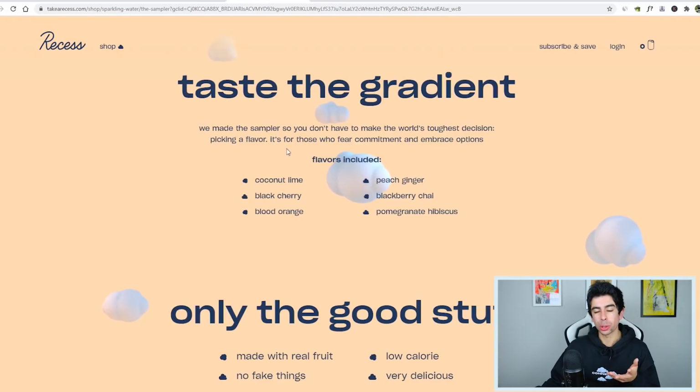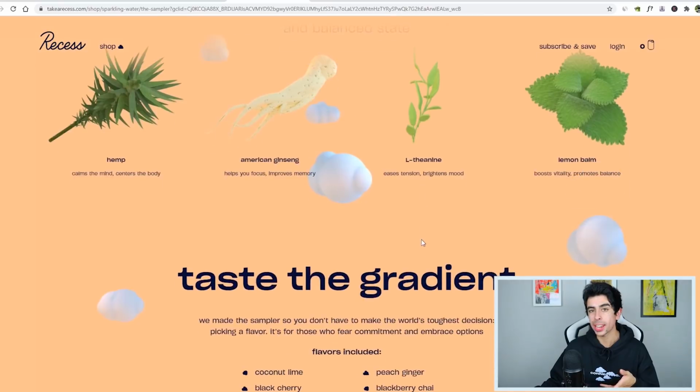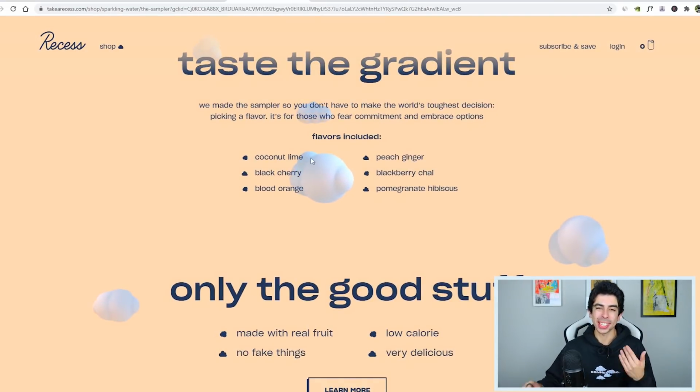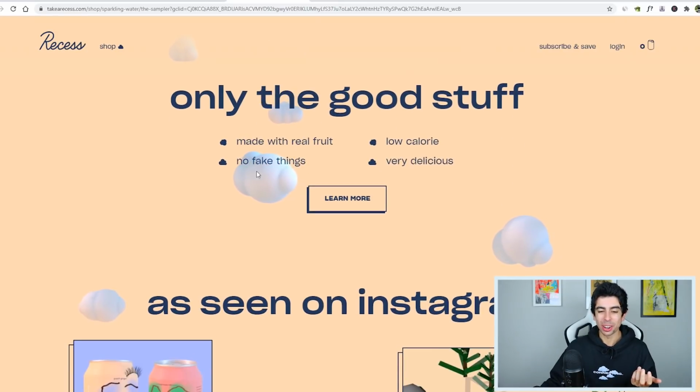And then here they talk more about the actual flavors. So first they talk about the health and wellness aspect of it, which is their main selling point. And then they talk about the flavor, which is kind of like an added bonus. And then they reinforce that by saying that they only use the good stuff. So they're a healthy brand. And I kind of like how they say no fake things, very delicious, just very simple terms and very concise. I personally really like this vibe.